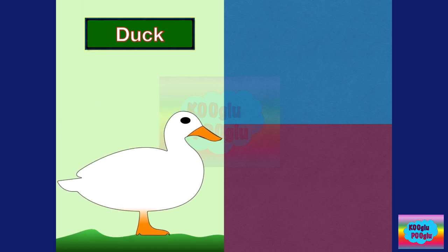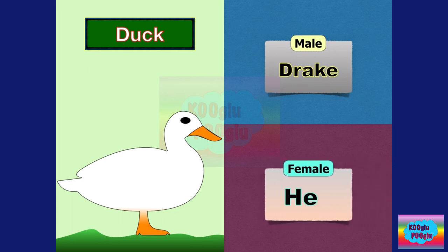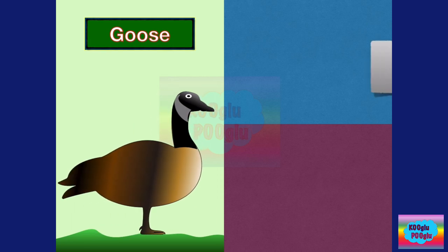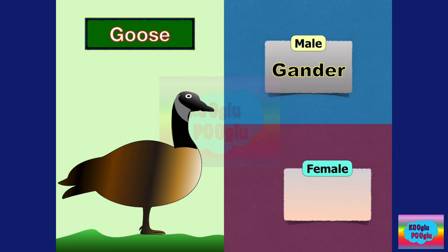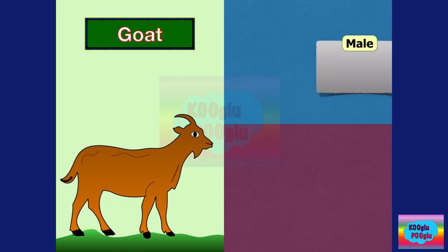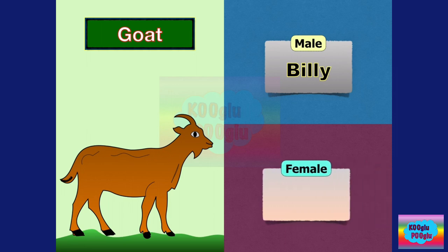Here we have a duck, and a male duck's called a drake, and a female duck is called a hen. Here we have a goose. A male goose is called a gander, and a female goose is called a dame. Here we have a goat. A male goat is called a billy. And a female goat is called a nanny.